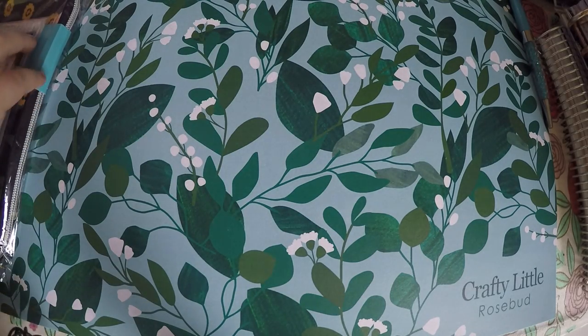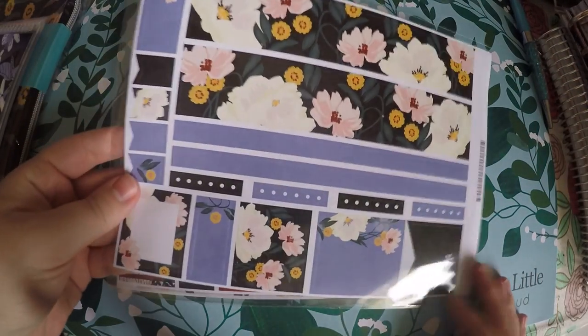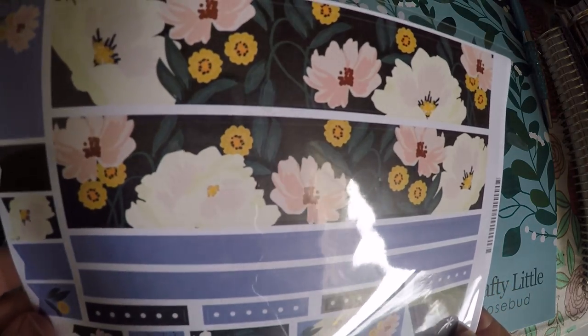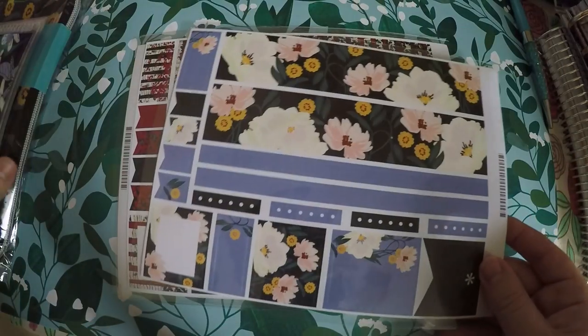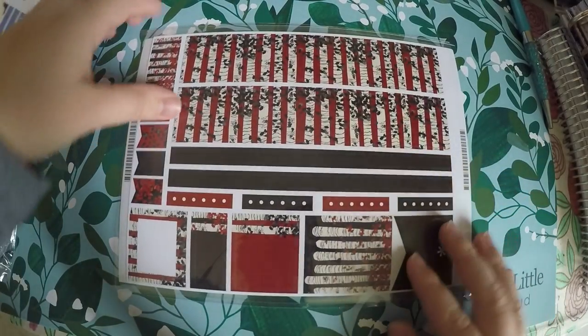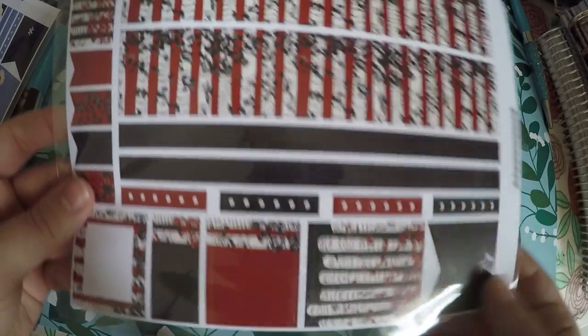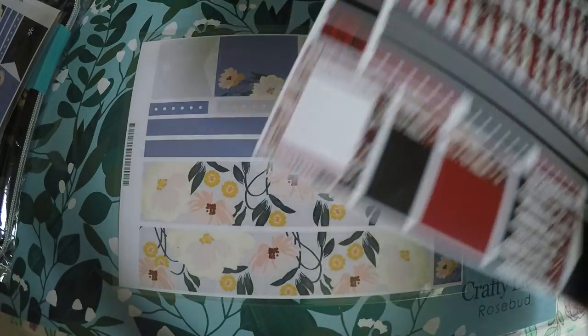And then I did get some sticker sheets here. I really loved the new designs that they had. So I got this one with a black background. As you can see, I love these flowers. You'll see many more products that I got with this design. And then this was like Birch Grove or something like that. So I got that with the red in the background. You know what? There we go.